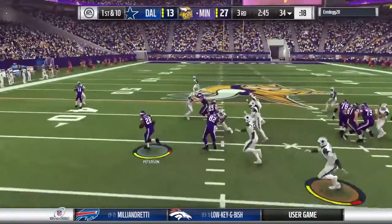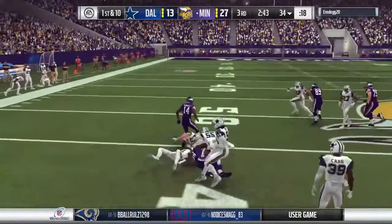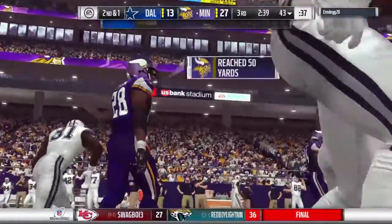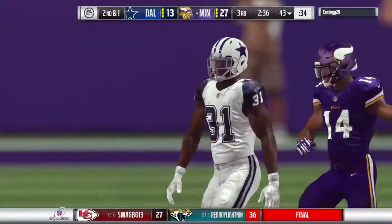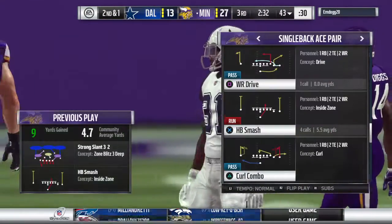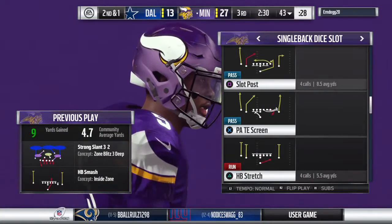A 10th carry now for Peterson. And he's across the 40, 3 extra yards to the 43. 9 yards is the pickup there, and they'll have a 2nd and 1. And 3rd quarter here, you've got the lead. This is where that strong run game can really benefit you. Stayed in bounds there, kept the clock going.